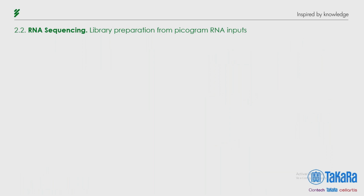And as you can imagine, it comes in especially handy when you're dealing with low numbers of cells or cells that have very tiny amounts of RNA, because these samples are very precious, and the fact that you manipulate them only in one tube and just for very brief times means that you don't expose them to degradation or to contamination.